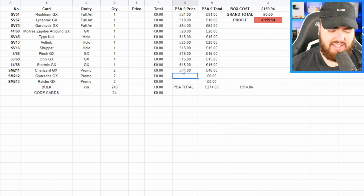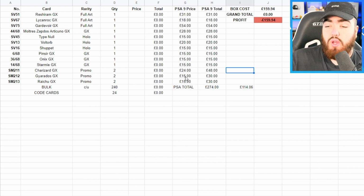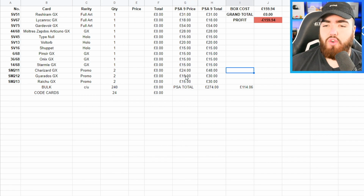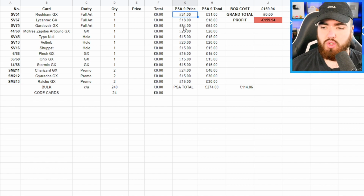Let's put 24 in, and let's just put 15 for these Raichu and Gyarados. Wait, why aren't they pounds? So a very rough working out for the graded cards, okay? Obviously, like I always say, this is just a guide. A lot of these would get PSA 10s straight off the bat. So already with the God of War, you're looking at like £100.